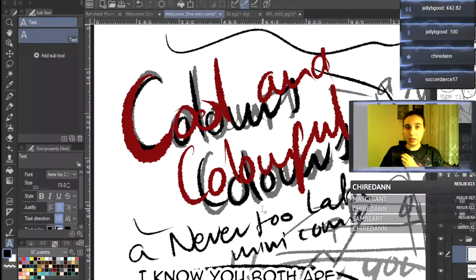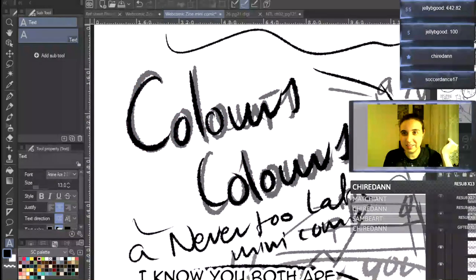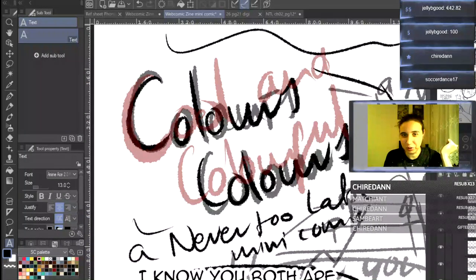bending to them? So yeah, so I changed the title from colors to cool and colorful. I don't know. It sounds like it has more meaning for me. So it looks like it has more meaning.